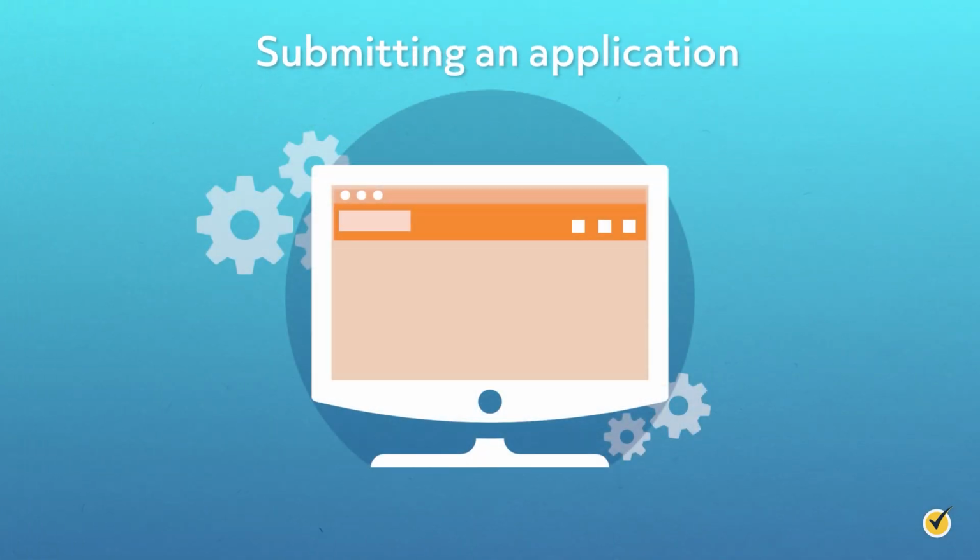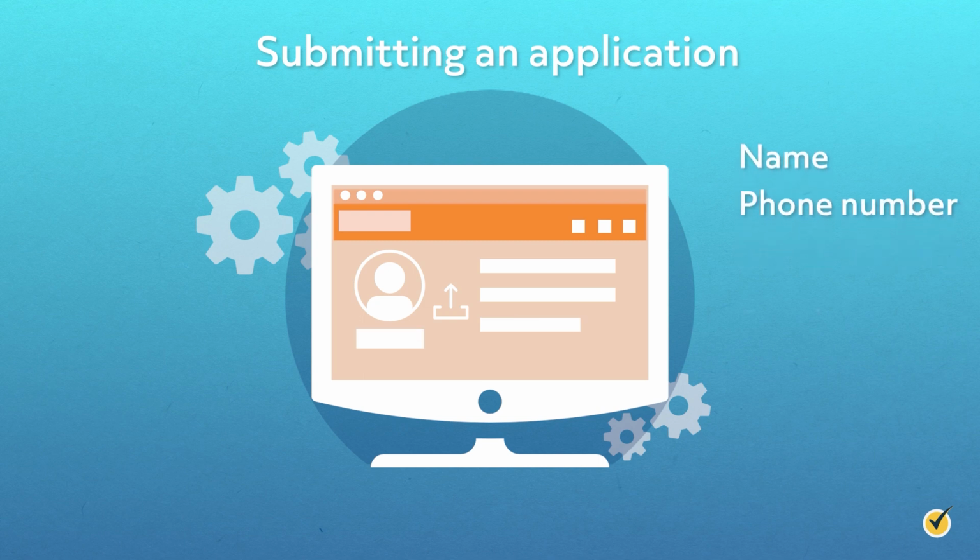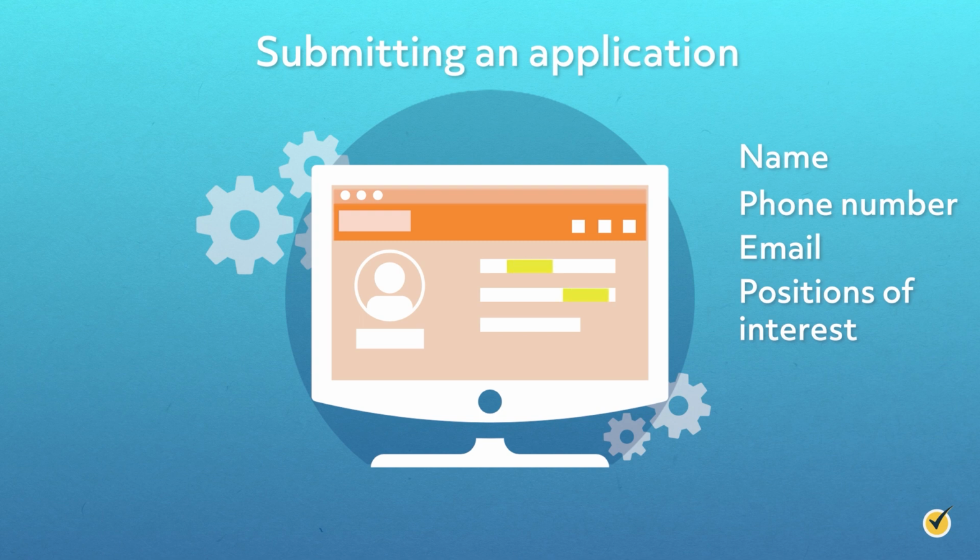Submitting an application. In a more detailed, or what some may refer to as more complicated ATS, an applicant may first be prompted to set up a profile, which will ask them to upload their resume and enter basic information such as their name, phone number, email, and positions of interest. The purpose of the profile ties in with the keywords because it stores the applicant's information and preferences in a set area that recruiters can refer to at any time to find applicants interested in new positions.